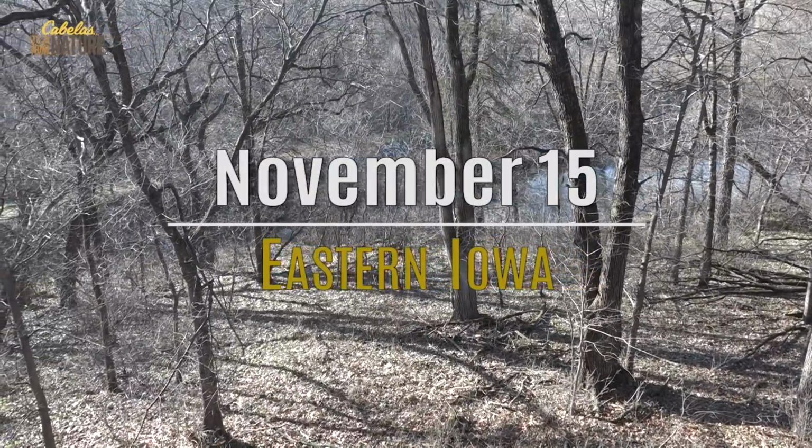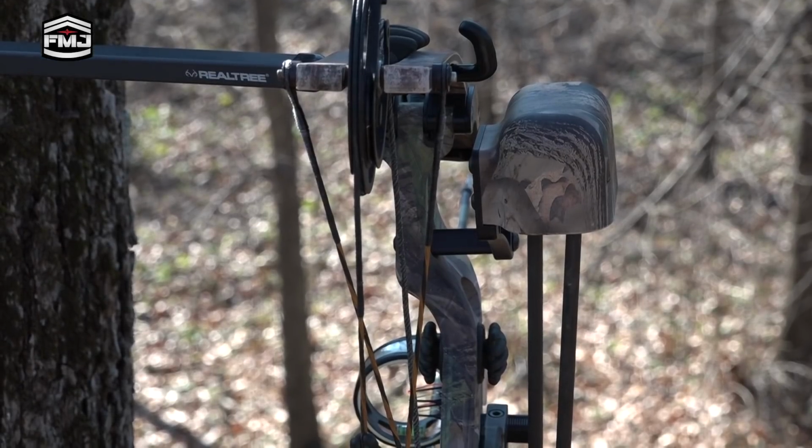It's November 15th, about 1:30 in the afternoon. We're just getting settled in for our afternoon hunt. We're back in the pond set, one of our favorite stands on the whole farm, especially during the rut. Matt sat this stand last night.